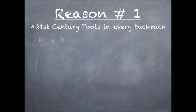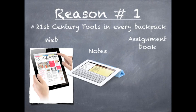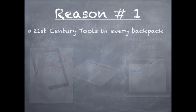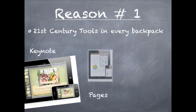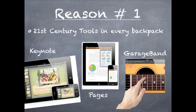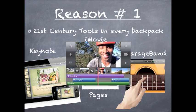iPads would allow students to have access to the web at their fingertips without having to attend a computer lab or bring their own device. In addition, they can take notes on the iPad, have an organized assignment book, in addition to the many apps that are available that will allow really innovative student projects like Keynote for presentations, Pages for desktop publishing, GarageBand for the creation of music and podcasts, and even iMovie for the creation of films.